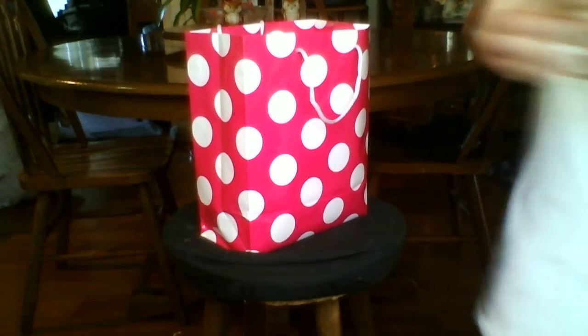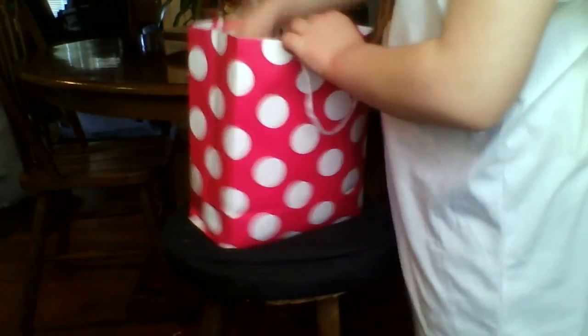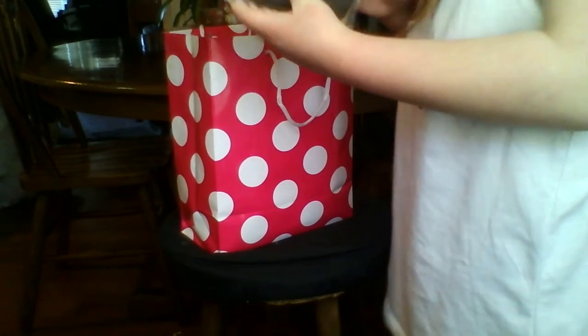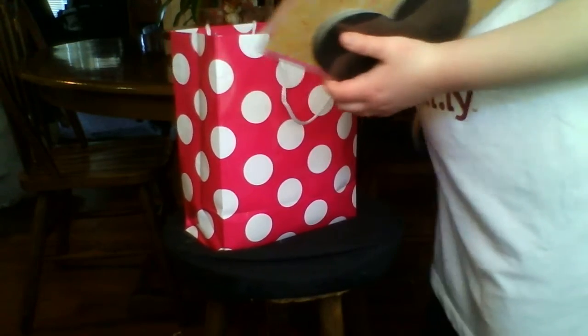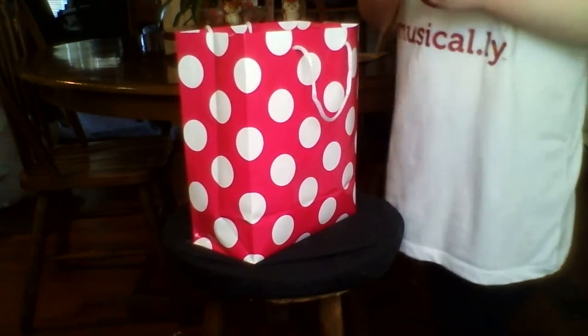rejuvenating cucumber and pink salt clay mask. I got these 5-piece chalkboard heart shapes, and I'm going to put those in my room for Valentine's Day. I got $65 from just different people, like my friend Jemiah and my mom's friends.